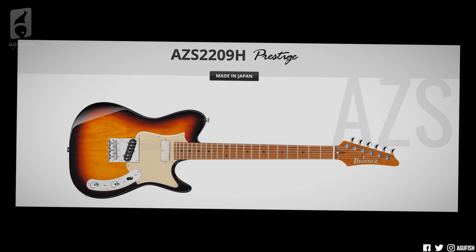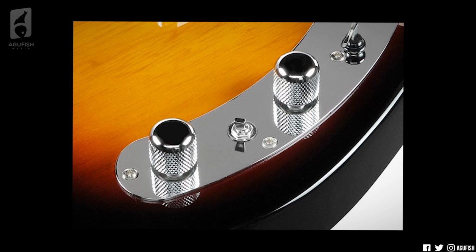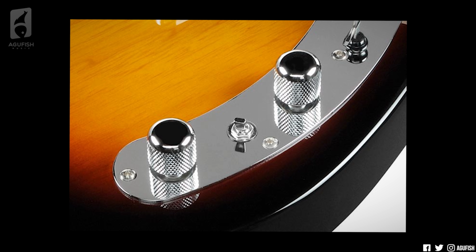These models come in tri-fade burst and the amazing Prussian blue metallic, and you also get the more traditional look with the pickguard and Tele-style control plate, which has been curved to make it appear more contemporary, but also puts the pickup switch in a better location.